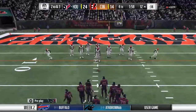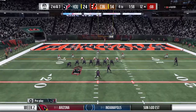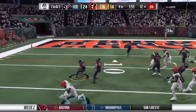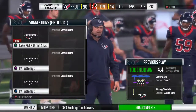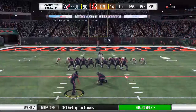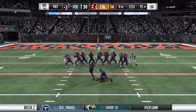Second down following the run. Now Miller, he's had a big workload here tonight. And he's in. Touchdown, Houston. Lamar Miller with 2 touchdowns on the season, both in this game. And the Texans will add on to their lead. Looking like they're well on their way to a 2-0 start.